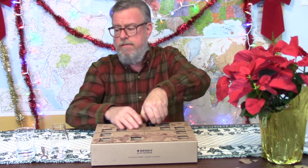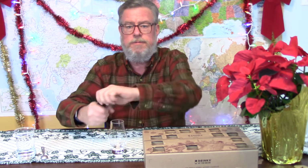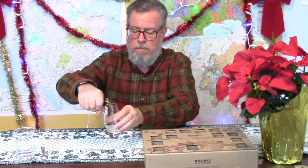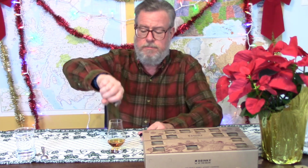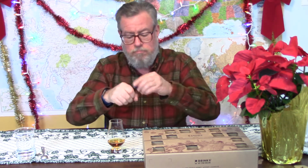And we'll pull it out and pour. Oh, a little darker than some. Put the bottle over here so I can't see the label until it's time. And we will jump right into it.